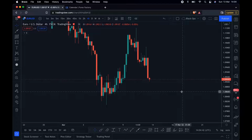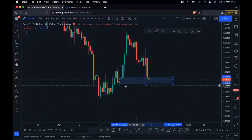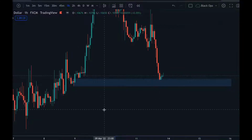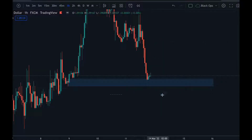So zooming into where price is at the moment, we can see we are actually in a demand zone. So if I just mark out this handle here and we drop it down to the 1-hour time frame, we can see we have a demand zone here that price has broken past, but we also have one here. So if I refine this one down a little bit to about here, we can see we have a demand zone. So now what I'll be doing is I'll be very carefully looking at what price does around this area.